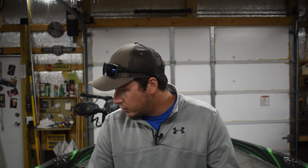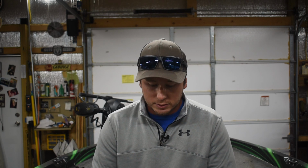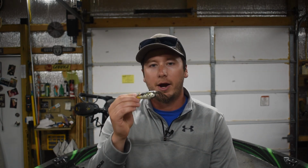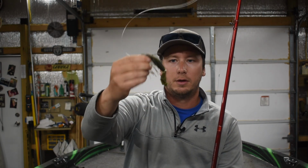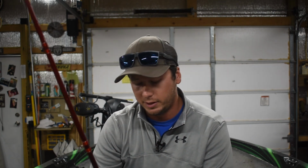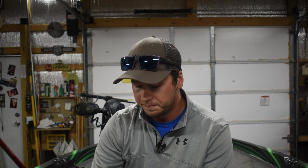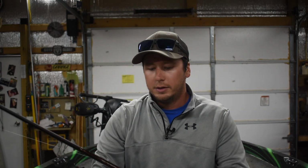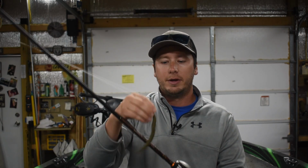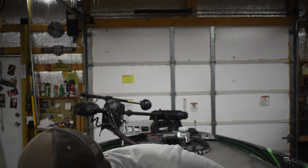All right, so now that you've seen that, I'll do a little review of what I was throwing. The frog I was tossing around was a Booyah Pad Crasher. The punching rig was similar to this, minus the skirt. I was throwing something pretty simple, nothing special, just green pumpkin with a 1.25 ounce punching weight. And a Carolina rig, also pretty simple, just a Senko on the back of it, green pumpkin also. And that was everything I was catching them on.